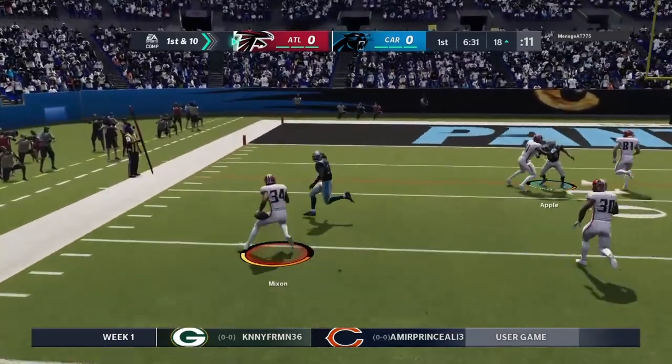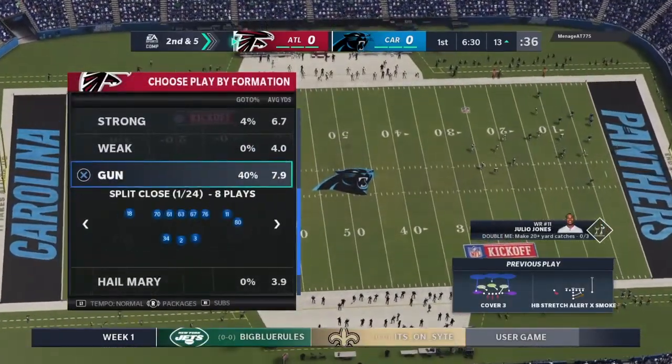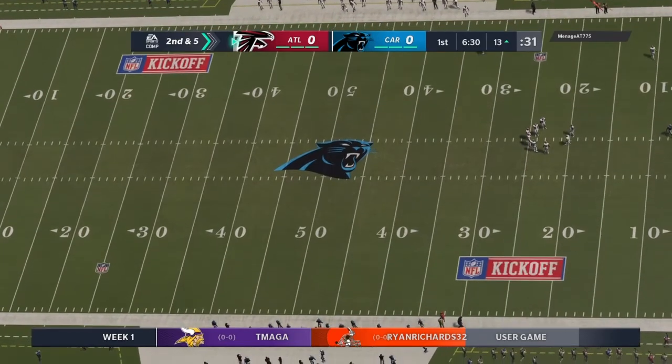A first carry here for Joe Mixon. And able to get this down inside the 15, either the 13 or 14 before he's out of bounds. 5 yards on the carry. Good pickup on first down. Brings up 2nd and 5.